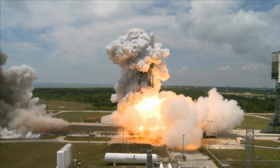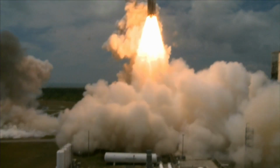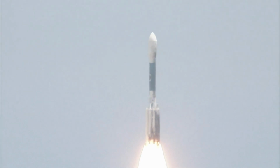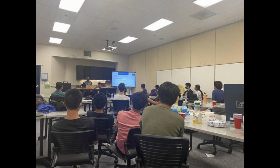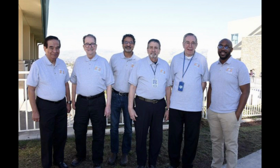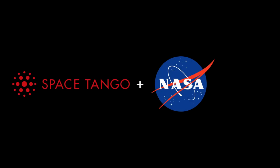But you might be asking, how did we send this thing to the ISS? It's not like anyone can just call NASA and send their project to space, right? That's where the Quest Institute ISS Research Lab program came into play. In the ISS Research Lab, teams of students design and build microgravity experiments under the tutelage of experienced mentors. Through our partnership with Space Tango and NASA, we were given the unique opportunity to send our experiments to space.